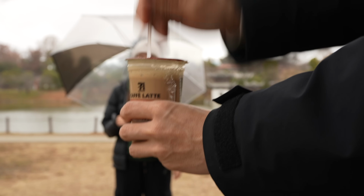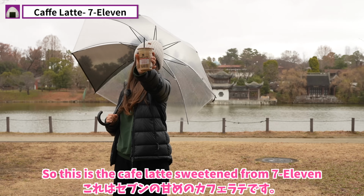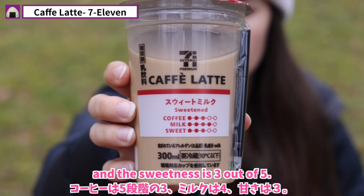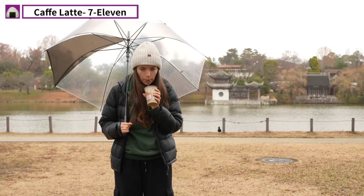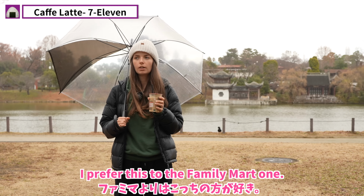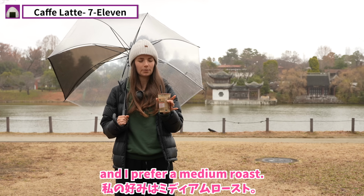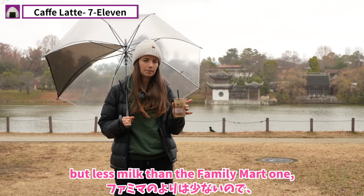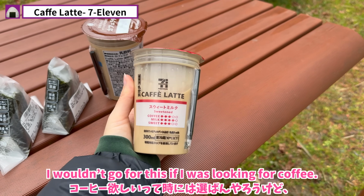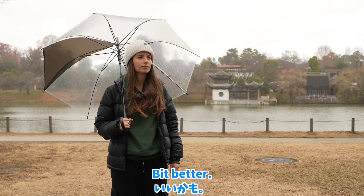Next one. Thank you. So this is the Cafe Latte Sweetened from 7 and I. It's got like a rating system. Coffee is 3 out of 5, the milk is 4 out of 5, and the sweetness is 3 out of 5. I prefer this to the Family Mart one. The Family Mart one, first of all, it was a dark roast. I prefer a medium roast. This one still has a lot of milk, but less milk than the Family Mart one. So I do prefer this one so far. It's not my favorite though. I wouldn't go for this if I was looking for a coffee, but if I was in a rush, not bad. What do you think? Oh, you bet. Yeah, it's better.